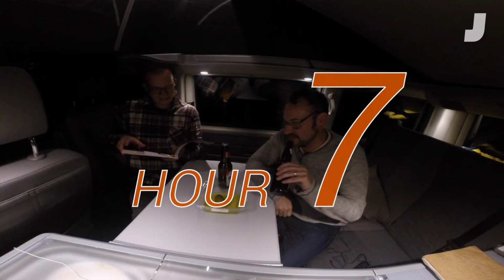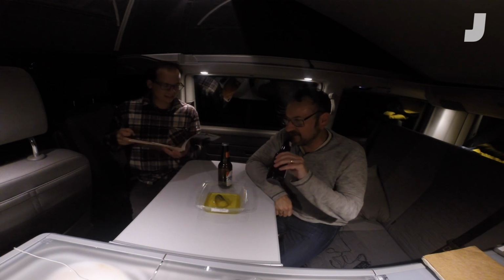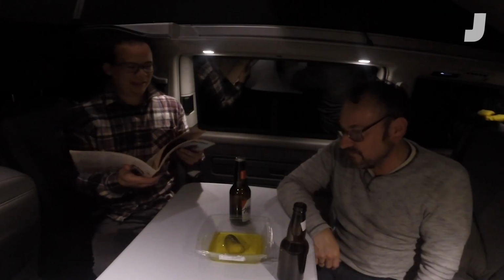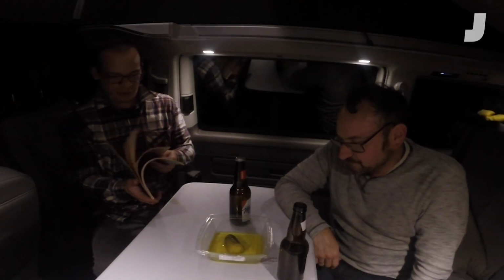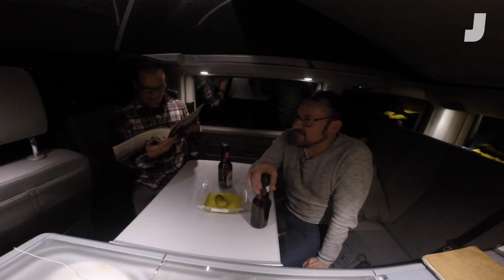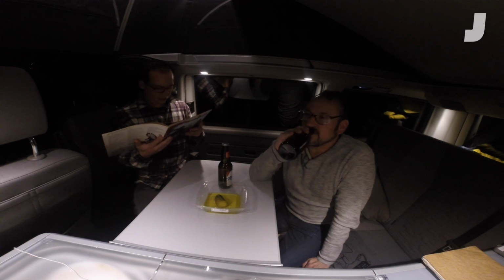Okay, this is what, question 25? Yeah, something like that, but I'll get you on this. Here we go. Which one of these was not a standard feature on the 1980 Buick Skyhawk? Okay. 3.8 liter V6. Standard. Automatic transmission.